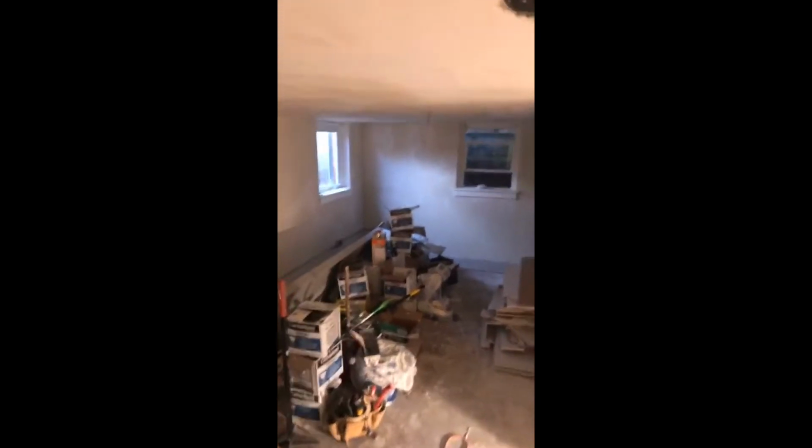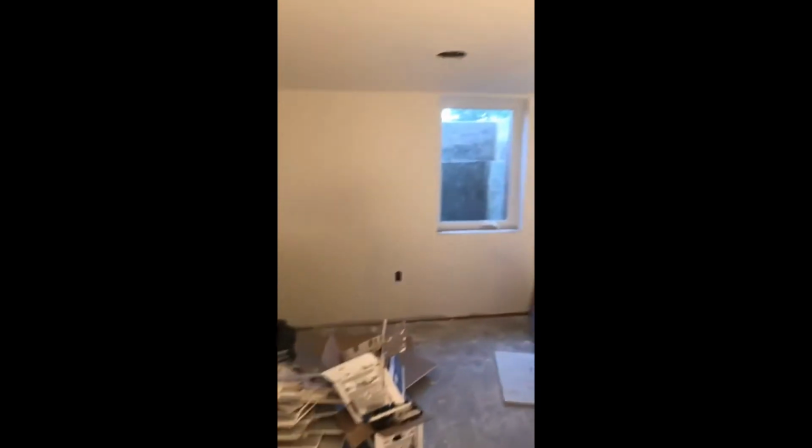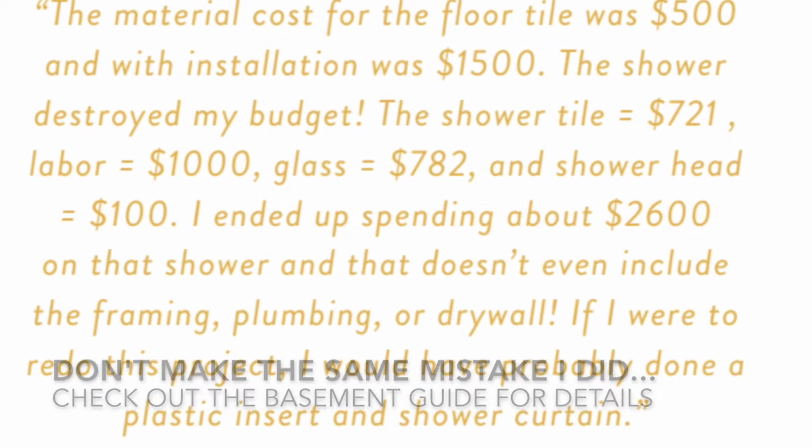So drywall's done. He has to come and sand tomorrow, and then we're gonna paint. Doors are in. My egress window's done. This is going to be a double vanity. Tile is looking beautiful. Walk-in closet's going to get shelves this week. All my mechanicals tucked back here. There's a little toilet room.